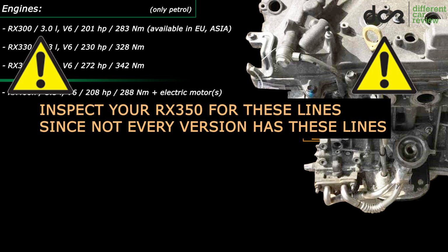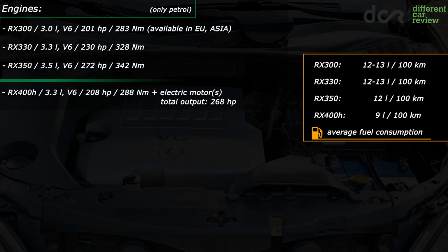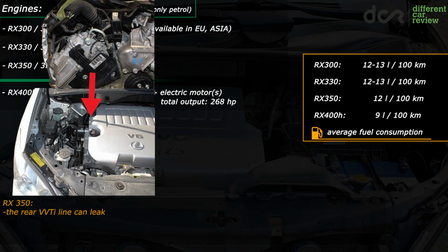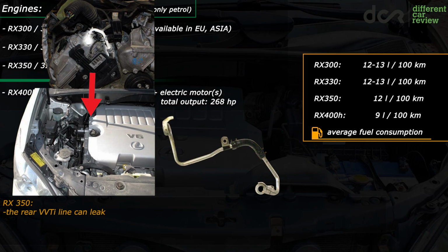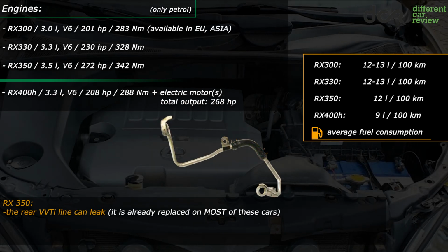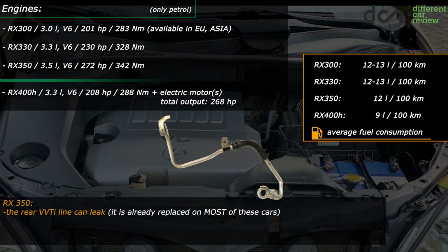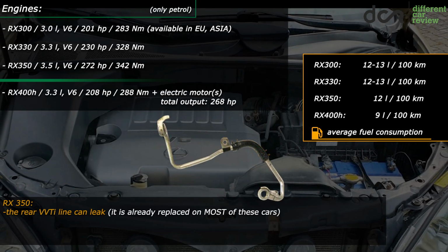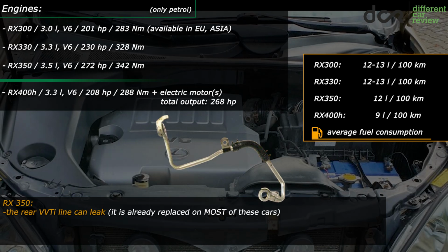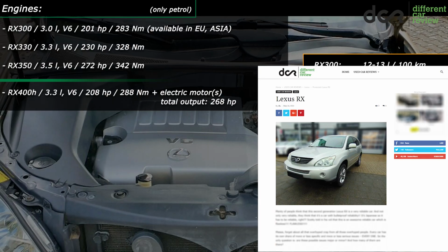recall for this. Keep in mind that the next problem is also related to a line, but in this case it's the rear variable valve timing oil line which can leak too and cause major oil loss with a possible engine damage. Yes, again. However, the good thing is that a huge amount of cars had this hose replaced in the past, since there was something like a recall or an extended warranty for this, which should be extended until 2021. So plenty of these cars got an improved line. But for more information about this, visit my website.